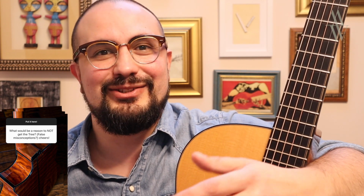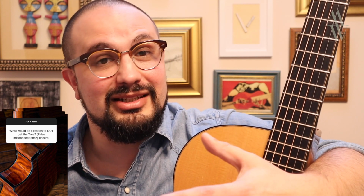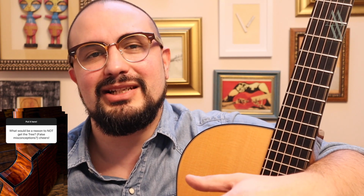Okay, here's a good one. What would be a reason to not get the tree? False misconceptions. Simply if you don't like mahogany. And if you're expecting it to sound like something else, and if you want a guitar that has a fairly demure look to it, because the tree, it's heavily figured, it can look imposing. It's not necessarily subtle. That may be a good thing.